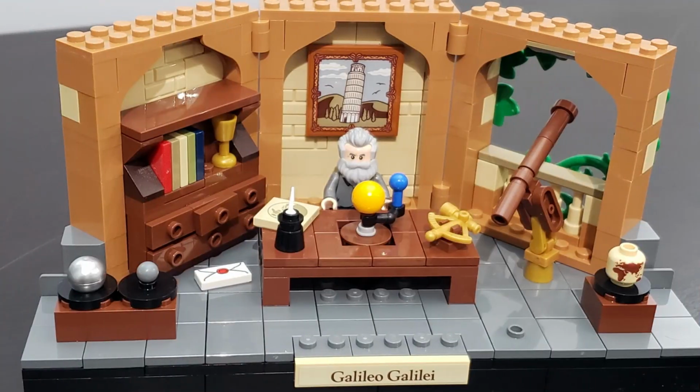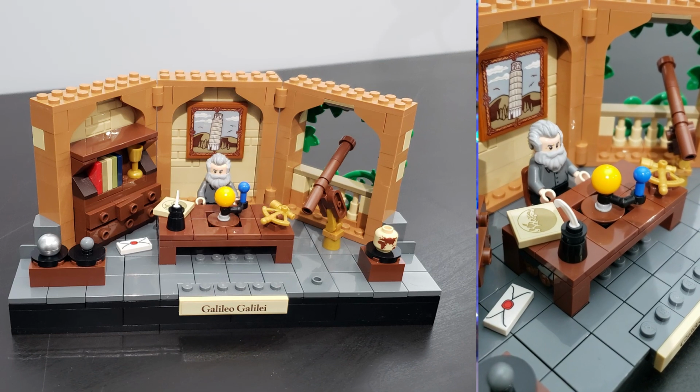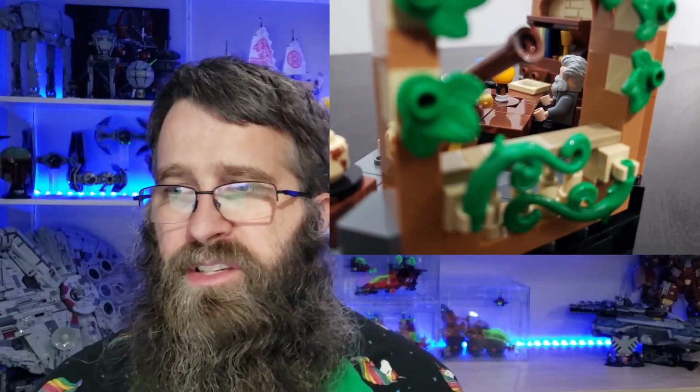Number 9, 40595, a tribute to Galileo Galilei. Got a gorgeous display value, exclusive minifigures, nice functionality, excellent pieces for MOC use, cool references, and in this one, the stickers aren't that bad.